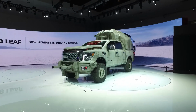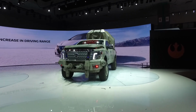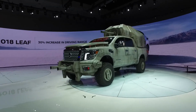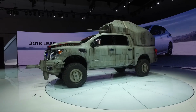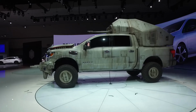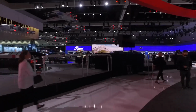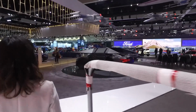So the whole deal with this is that the new Star Wars movie is coming out in December, and so they're continuing their partnership with Star Wars to create kind of weird Star Wars inspired concepts. They've got X-wings hanging from the ceiling here, and a TIE fighter inspired Maxima. It's funny that they also chose bad guys to use. That's cool. I like that.